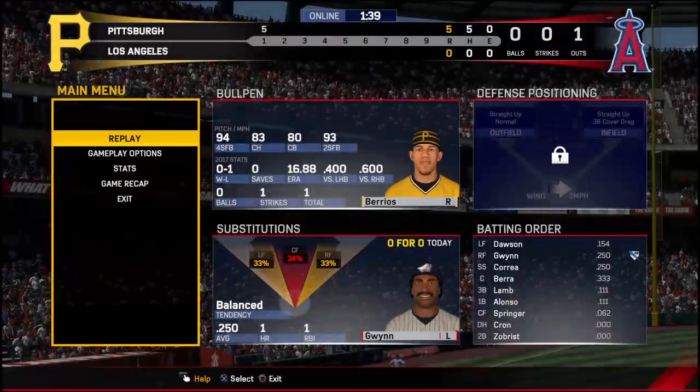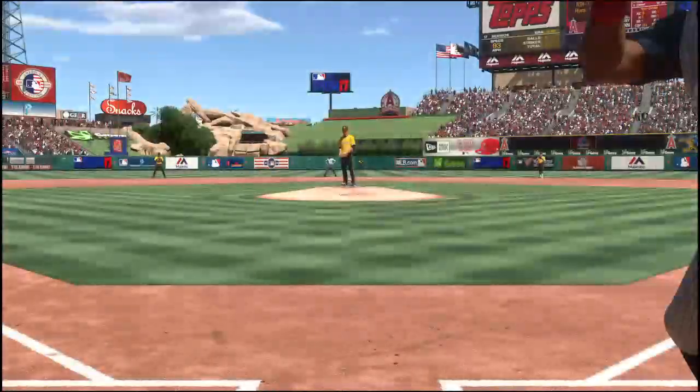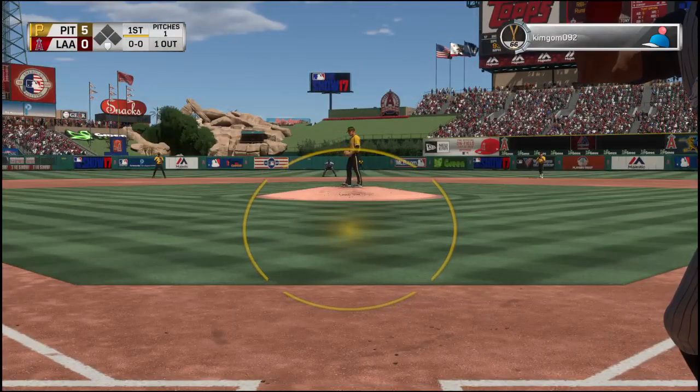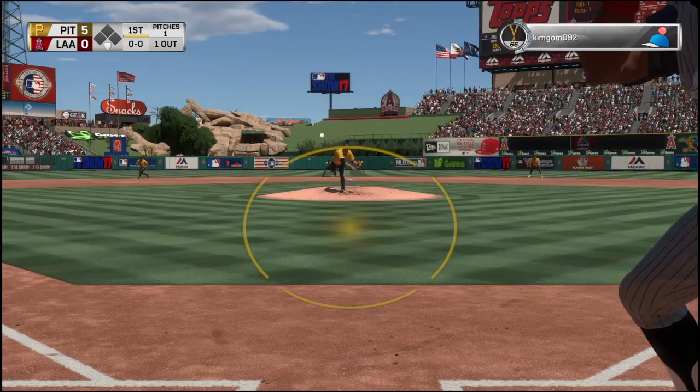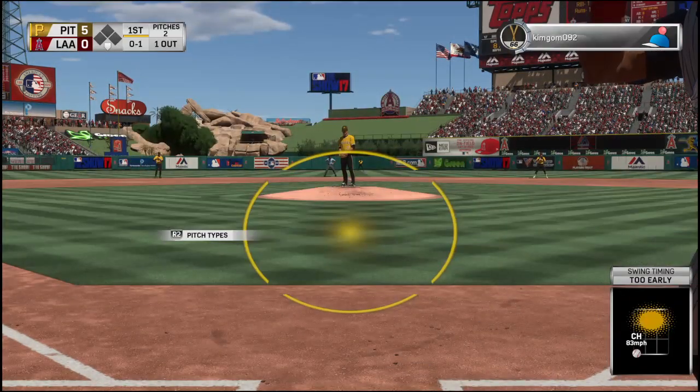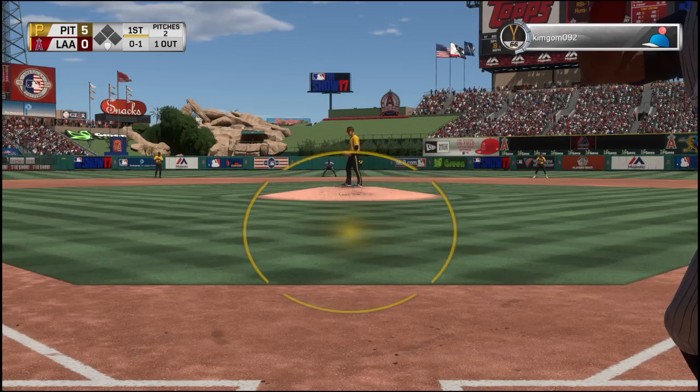So stepping in, Tony Gwynn. He's ready for his first at-bat of this early season contest. Now a swing and a miss. Took something off that one, and it's strike one. Here's the pitch.